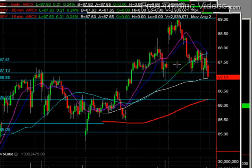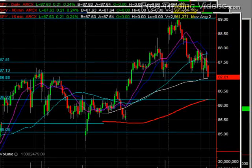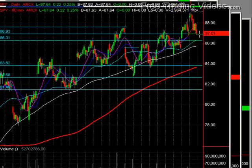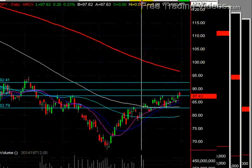We've tested below now the 50 MA on the 15-minute chart. We're sitting right on the 100 MA at this point, up now a little bit from this morning's gap. And if you look at a 60-minute chart, we're still looking at a very nice move up, but still looking now for a higher swing low. See if we can get that today. If it holds, a lot of it is, again, going to be determined by the economic data that comes out.